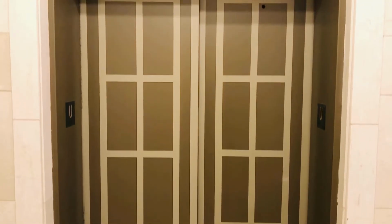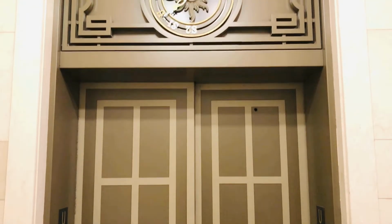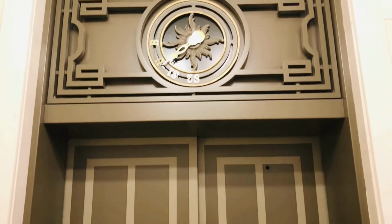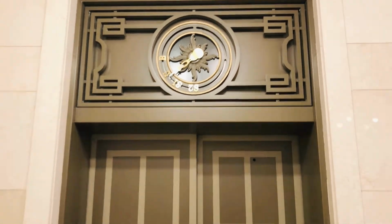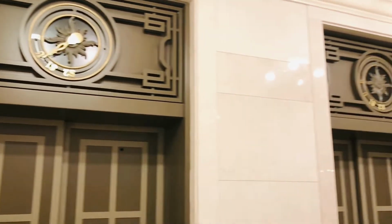Detailed elevator, they have it in the Grand Central. It's so pretty. It shows you on which floor the elevator is, and it really looks beautiful from here.